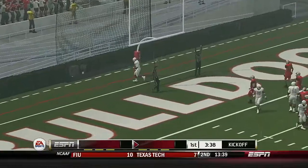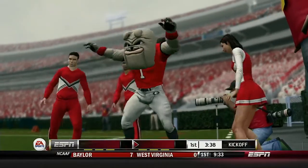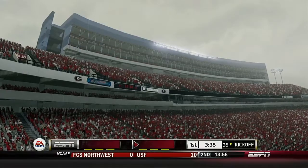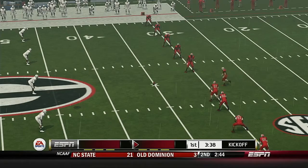He splits the uprights with the extra point. It was a 5-play, 66-yard drive, and it results in a touchdown. Brad, I thought the offense did a really nice job of mixing up the play calling on that drive. I thought the defense was on its heels most of the drive because of the versatility of the offense.